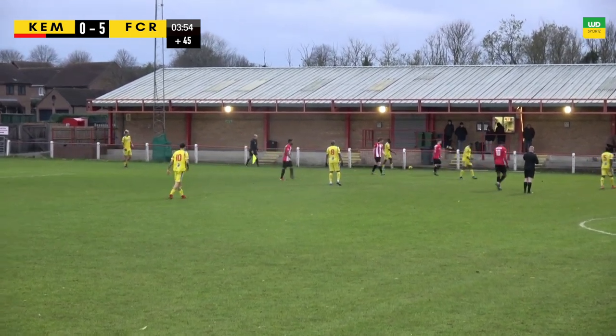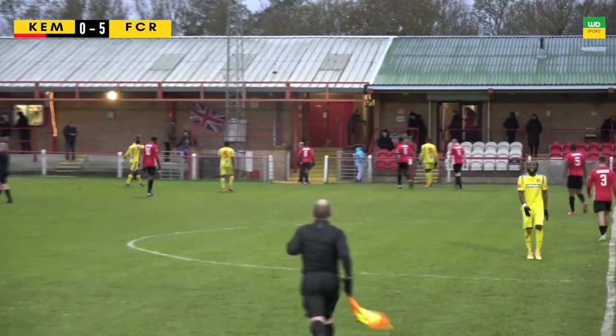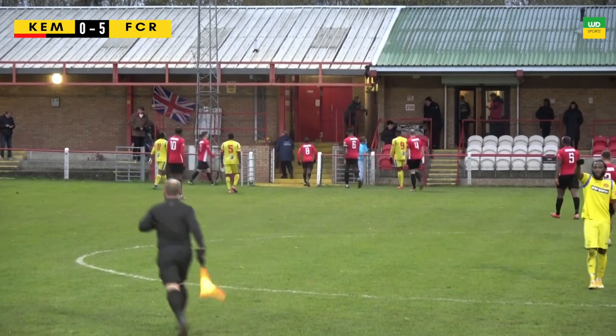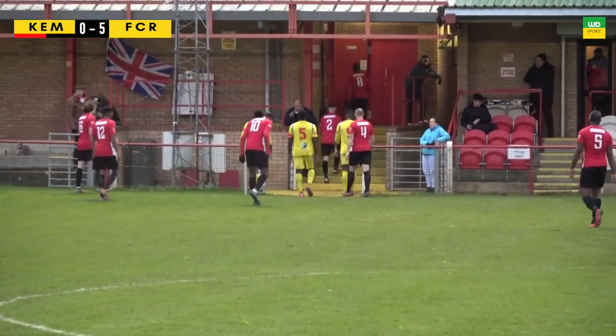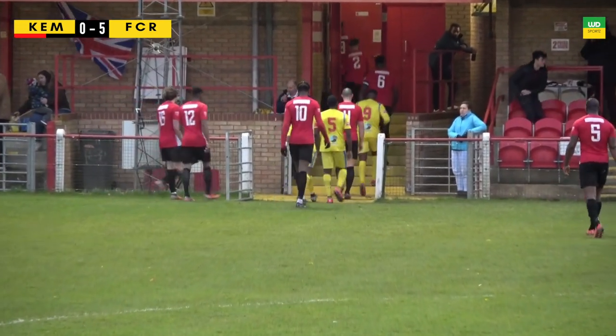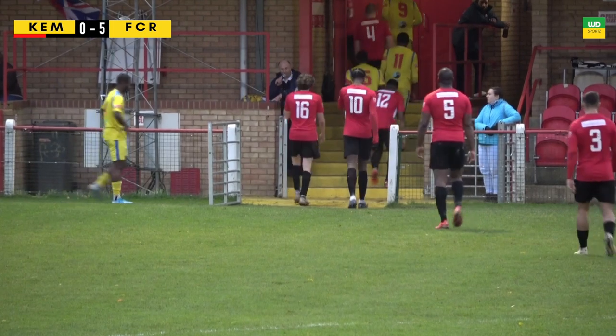And there is the half-time whistle. 5-0 at the break. Scintillating stuff from the away side, 4 for Zenon Stylianides. And this result is surely in the bag now for FC Romania, and a great chance now for them to push for the playoffs.